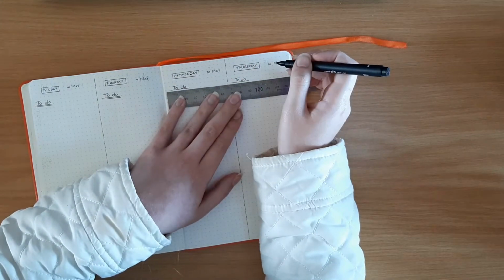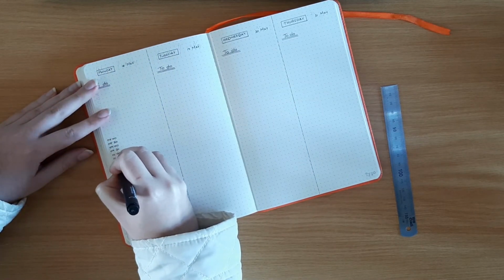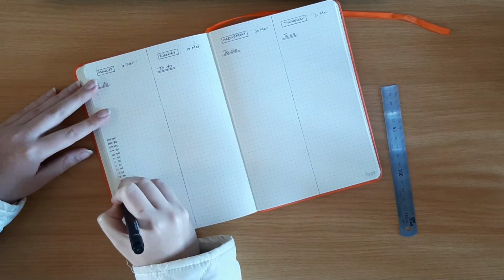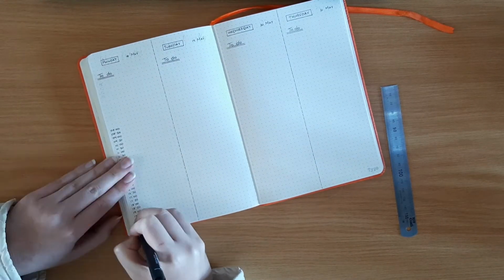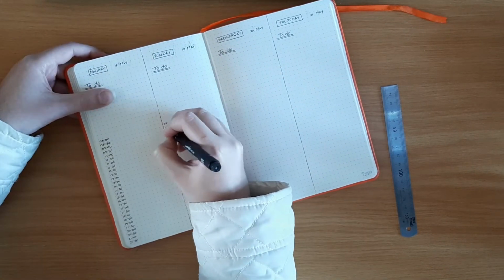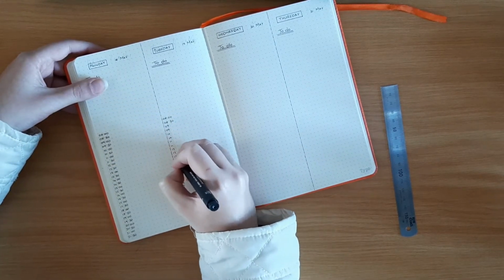So how I use this is I write down everything I need to do for that day, and then I schedule everything or almost everything into the timetable. This makes me so much more productive and it prevents me from being unrealistic with how much I want to get done within that day.